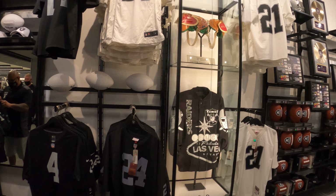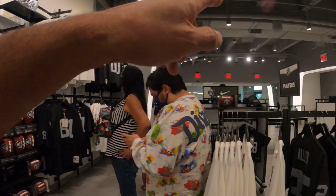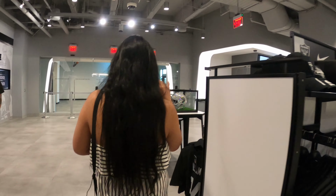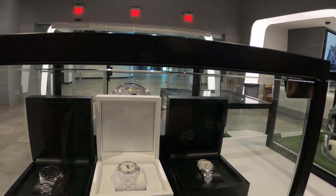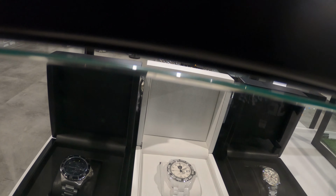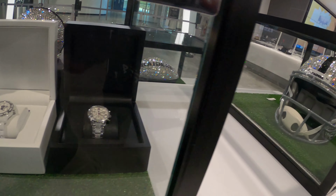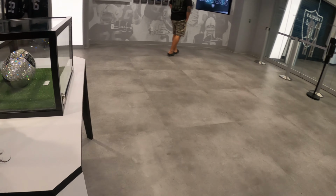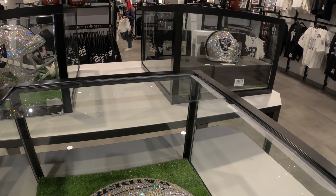This is the memorabilia here. Which one is that? Oh no, it's back here. Right there. Forgot to show some watches. So there's some watches too. They're $1,000, I think. Are they diamonds? I don't know. It says crystals. Oh, so Swarovski. It's just made of crystal. I thought it was made of diamonds. But look at the price tag.